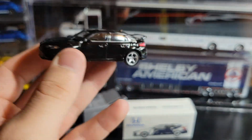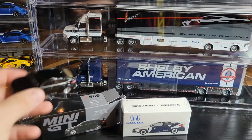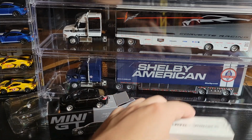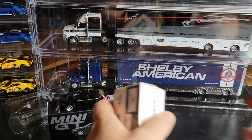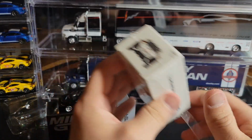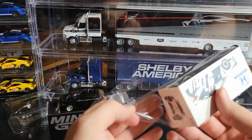But we definitely got to get it and show it for you guys, right? I know a lot of you guys like Civics, so definitely don't mind showing it off. But that's the number 585. Pretty recent release. It's not been out for super long, but it has been around. It has been out for probably a month and a half or so. So if you were patiently waiting for that review, I apologize for it taking so long. But yeah, let's go ahead and get cracked into this one now.